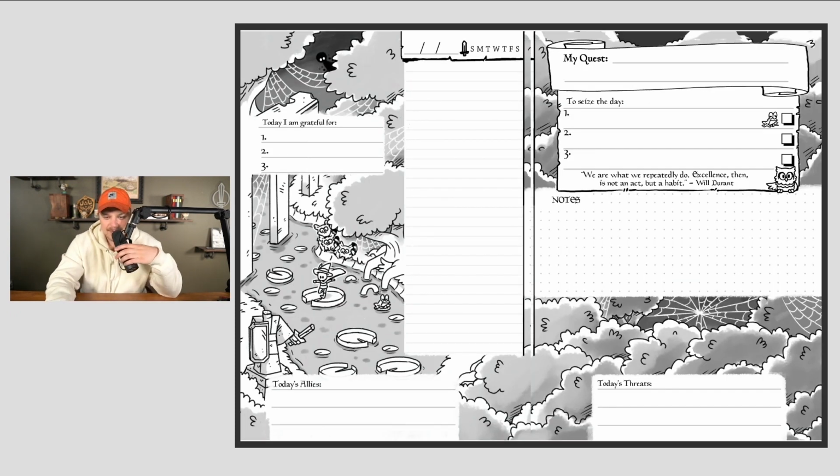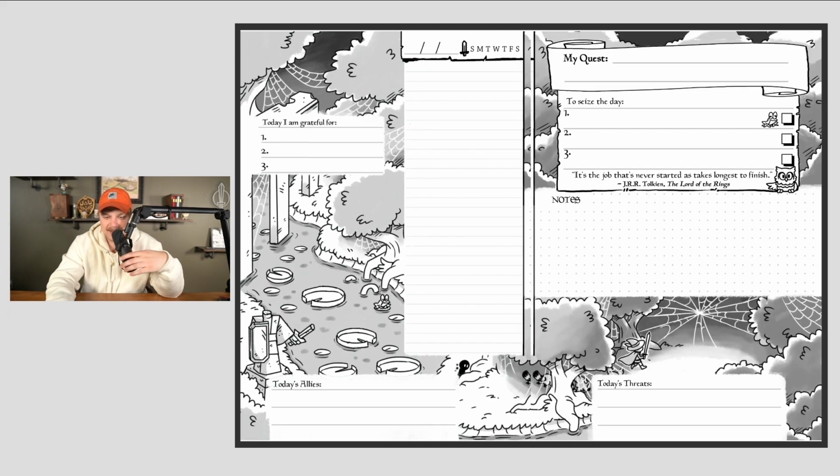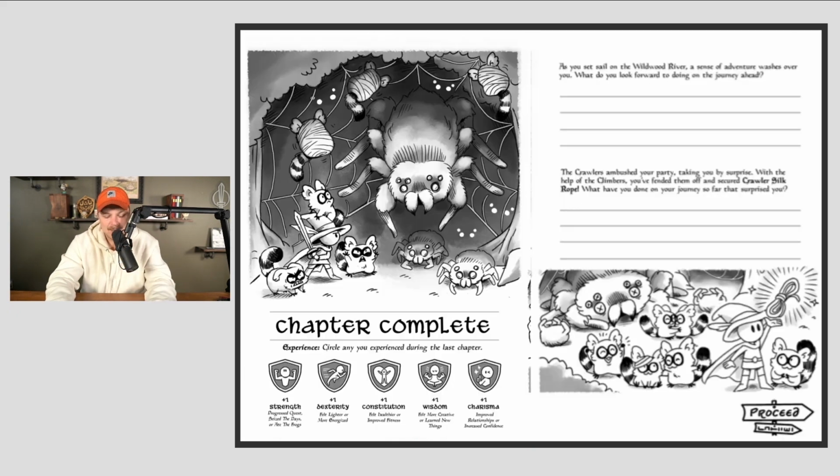Moving on, we have some more movement. Again, the updated art in this journal means every single daily page is different. We get to the third chapter break, more level up exercises. The bottom right sign here says Proceed with some sort of ancient Astorian writing on it, it looks like, or some kind of hieroglyphics. Look, the crawler silk rope is kind of highlighted here.